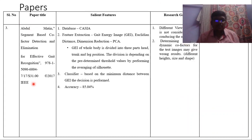The next paper was referred in the year 2017, and they worked on the CASIA dataset. They extracted the gait energy image and used Euclidean distance, and to reduce the feature values they used principal component analysis. The whole body was divided into three parts: head, trunk, and leg position. The division is based on threshold values obtained by averaging the silhouettes. Classification is based on the minimum distance between the test and the database.